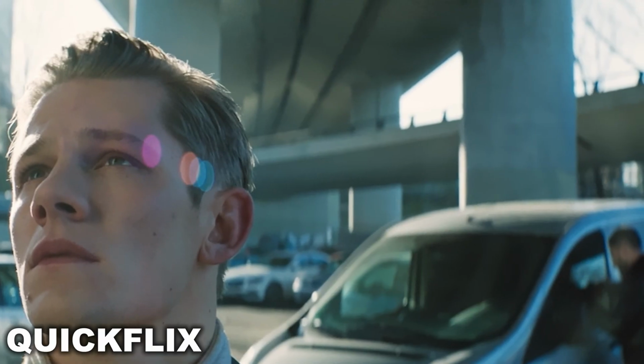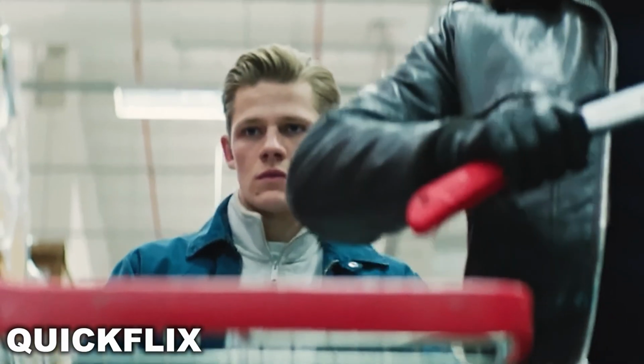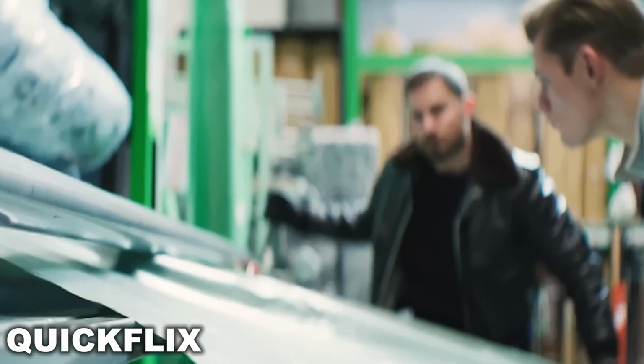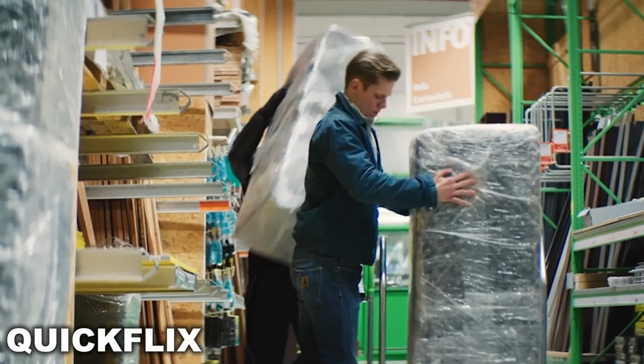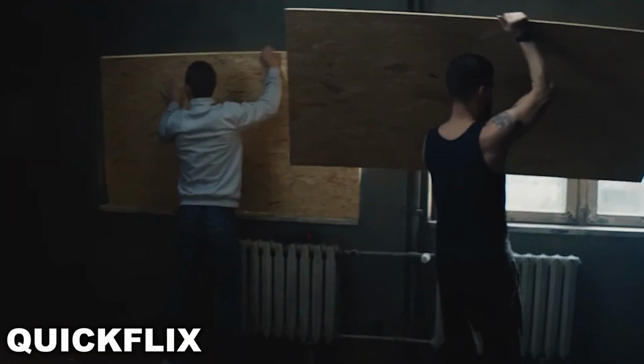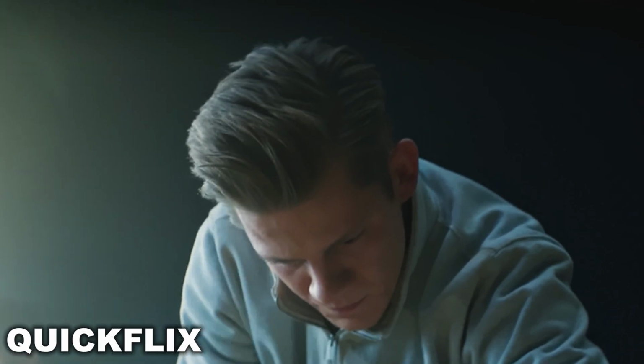In preparation for the crime, they steal a car and change the license plate. Going to the nearest hardware store, they buy plastic wrap, barn locks, soundproofing material, and other improvised devices. After renting an apartment, they prepare a room where they will keep the kidnapped girl and arrange a place to hand over the ransom in advance.